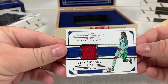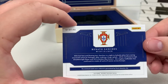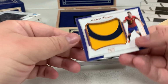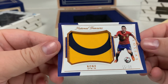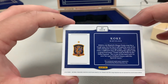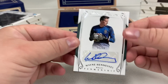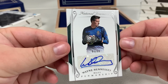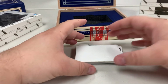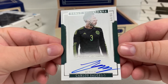Oh, again. Renato Sanches, the Portuguese midfielder. Okay, here comes a nice hit, I think. Here we go. Oh, look at that. Okay. Giant patch. This is a colossal card. He's a good midfielder. Oh, first auto. Wayne Hennessey from Wales. Wow. The goalie. The GOAT. Here we go. Pass that off to you. Come on, guys. Carlos Salcedo, Team Mexico.